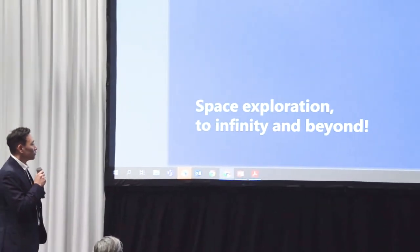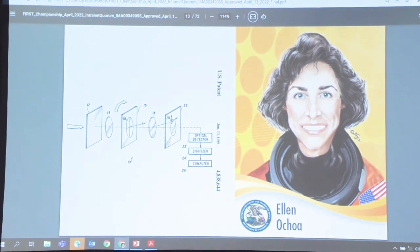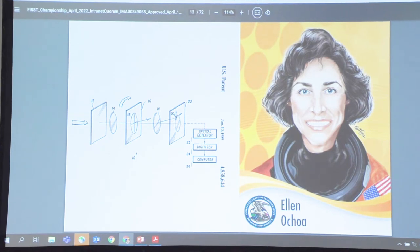Space exploration, to infinity and beyond. Next slide. So this is another inventor card that we have, along with many others. If you didn't get one yet, please pick one up. I believe if you look to the back, she is with NASA. She's the first Hispanic American woman to land in space. But she was curious about capturing images when she got there. Her invention focused on how to take images, especially in dark areas. What happens when you take a picture of a dark room? You get all this fuzz. With your eyes, you can see it, but the camera does not see it. So she came up with a system that makes the picture quality better in dark photos.